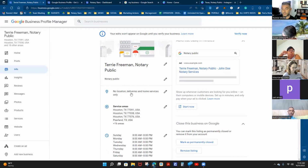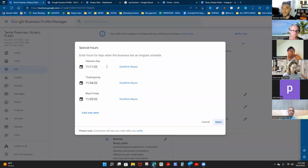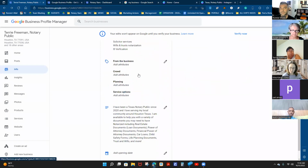We say no location, deliveries, and home service only. We've got all of your areas in here. We've got your business areas in here. Special hours are if you're open on certain holidays and all those things, you can go back in there and add those in if you want to. You can add a website if you want to. You guys don't do products, okay? You don't have products. You offer services. Products are physical, tangible things that you sell, but we have our services listed here.